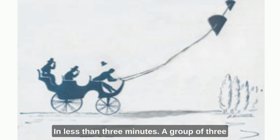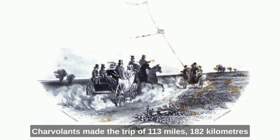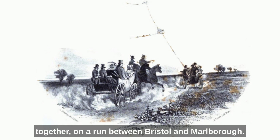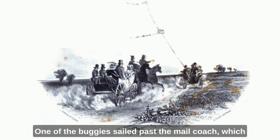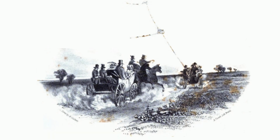A mile could frequently be covered, even over the rough roads of the period, in less than 3 minutes. A group of 3 Charvolants made the trip of 113 miles, 182 kilometres, together on a run between Bristol and Marlborough. One of the buggies sailed past the mail coach, which at that time was the fastest form of transport available.